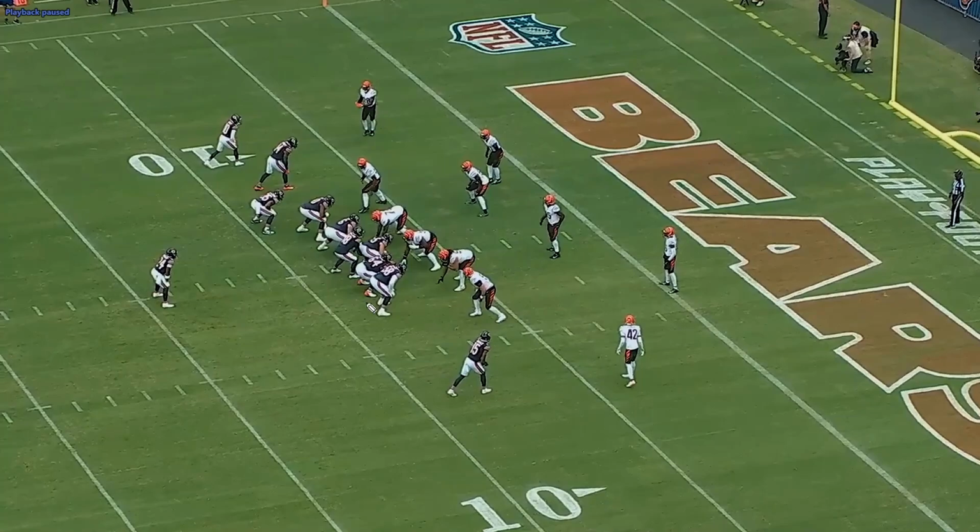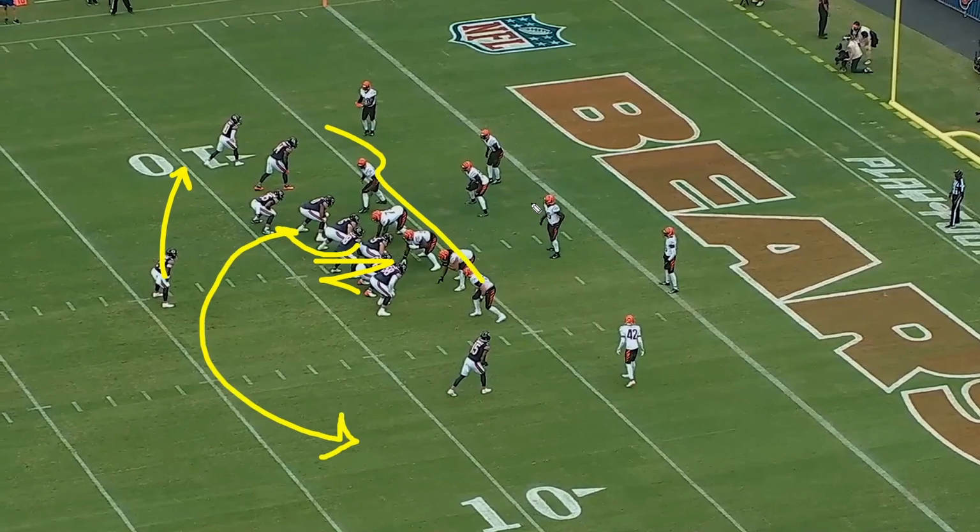Next play here, another amazing job by Caleb Williams. All the Bears are running right here is a fake toss to the left. So Caleb Williams is going to come out, act like he's tossing it, and then roll out this way. The whole point of that is to get the defense to flow to the left because you have everything coming back to the right. Odunze is going to stick in here like he's running a crosser this way, but he's going to cut it back out and be on the back of the end zone.